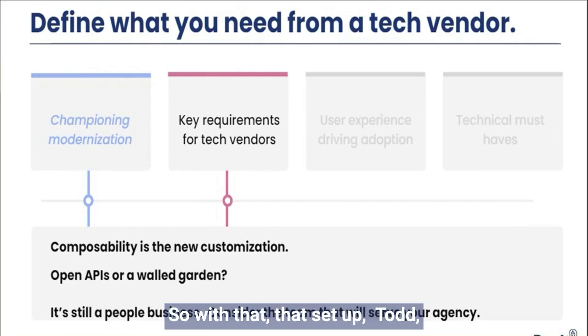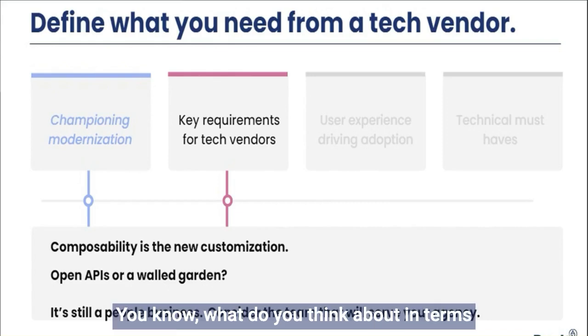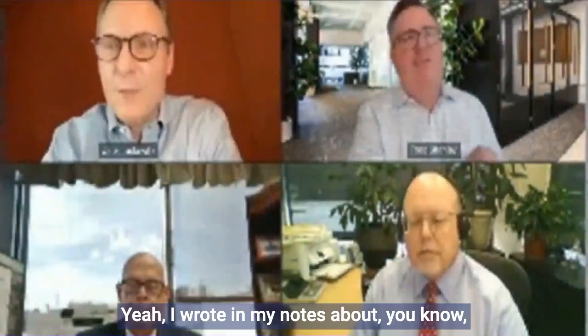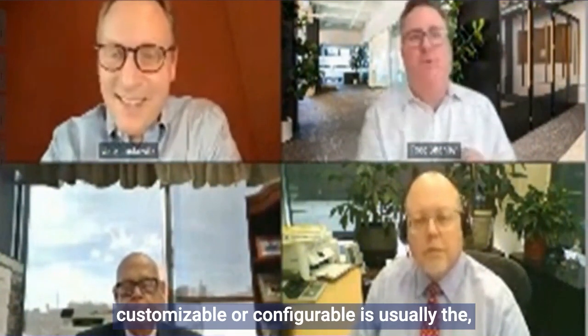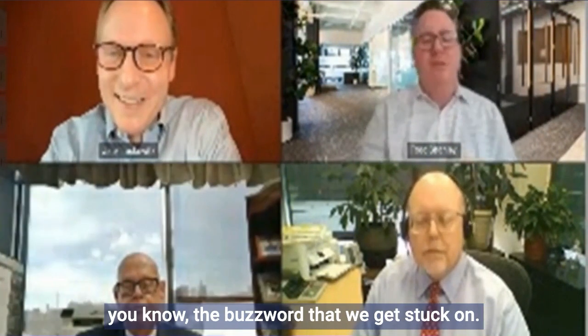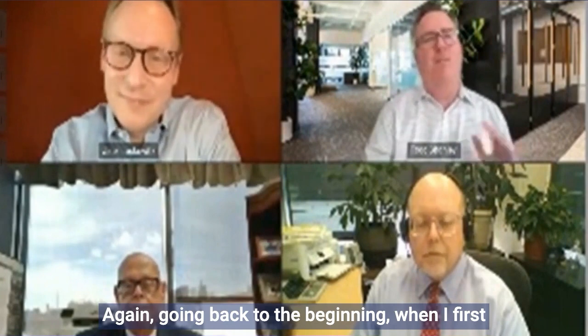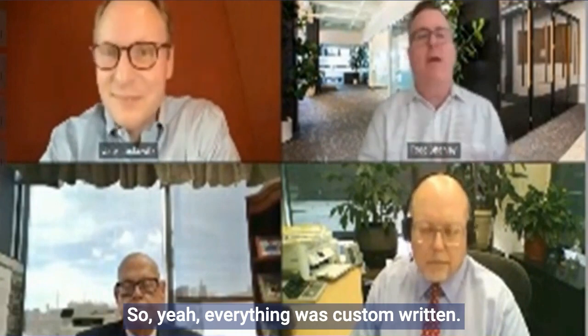So with that setup, Todd, I'll stick with you for a minute. You've seen the evolution of technology for a long time. You said 26 years. What do you think about in terms of build versus buy versus configure, compose, if you will, the new term? I wrote in my notes that customizable or configurable is usually the buzzword that we get stuck on. Again, going back to the beginning, when I first got here, it was all Unix servers and mainframe. So yeah, everything was custom written.